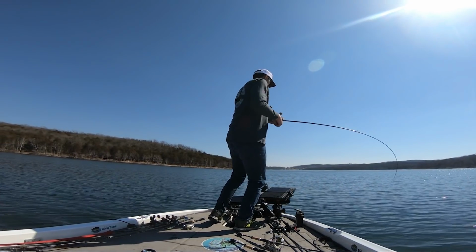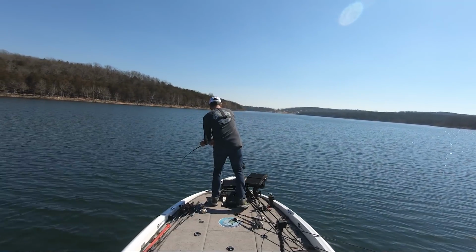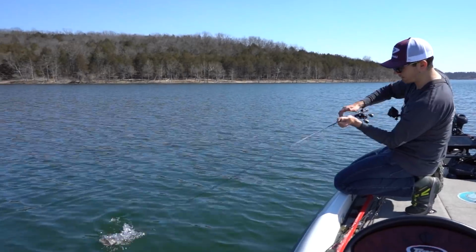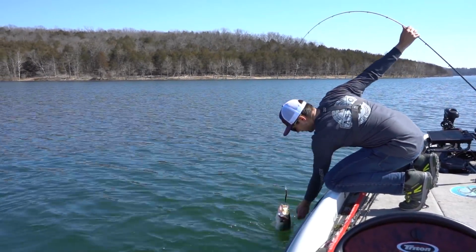But because of the really tough conditions, these fish were just barely getting this jerkbait, and a lot of them weren't committing at all. I probably brought my jerkbait, I would estimate, in front of 100 different fish today, and I only got 3 to commit. That is a very low percentage, a 3% commitment rate from these fish.